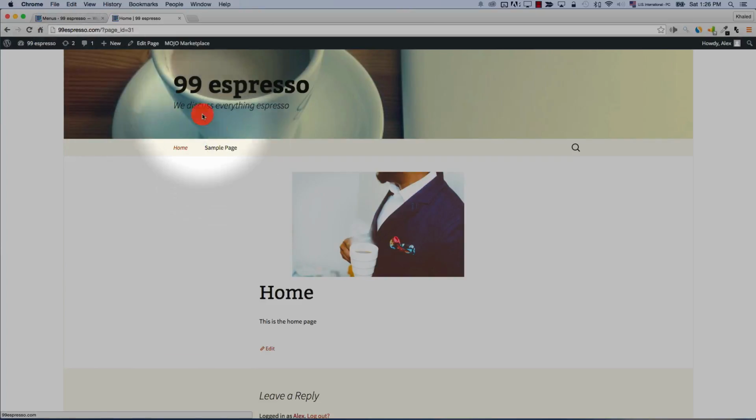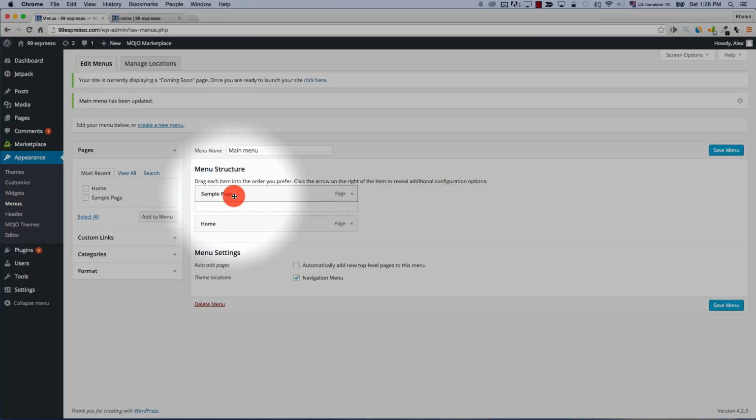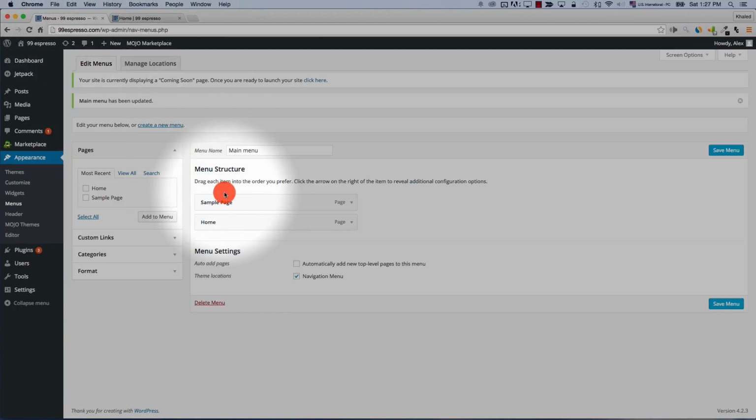So now what I'm going to try to do is to take sample page and put it before home. So I'm just going to come back here to the menu page and I'm just going to reorder these menus. So now I have sample page first, then home, that I'm going to save. And then I'm going to come to home here, refresh. And now you can see that they were rearranged. So sample page comes first before home. So this is how I rearrange the items on my menu.